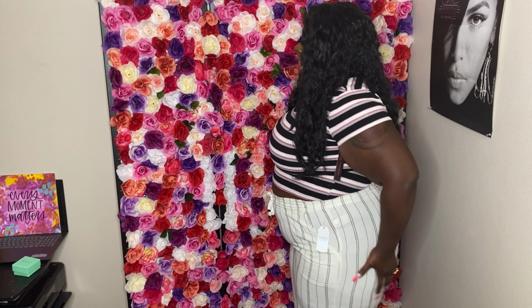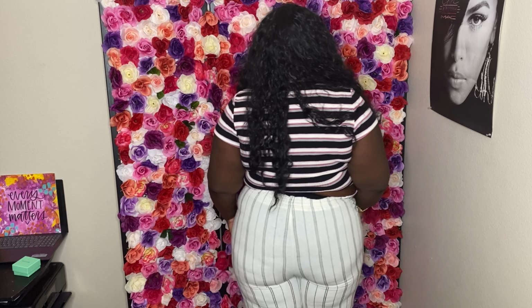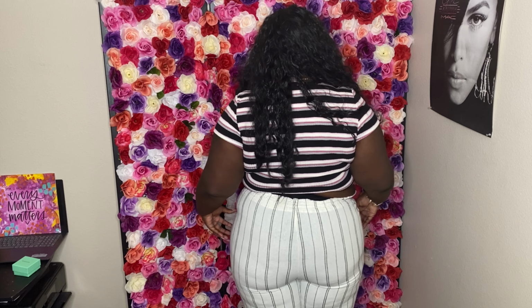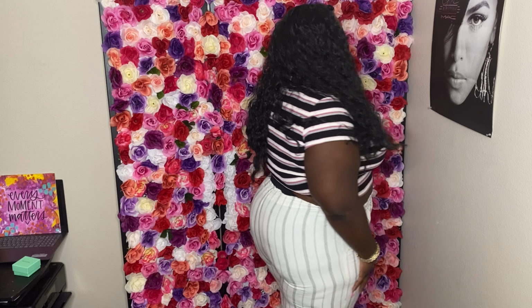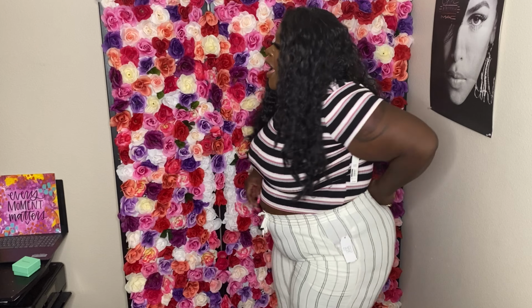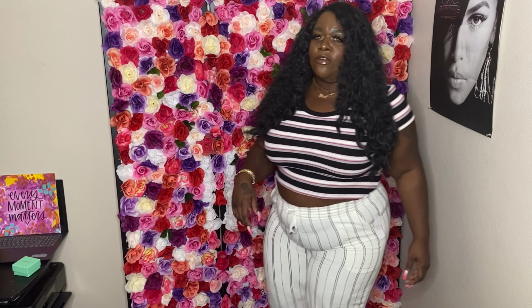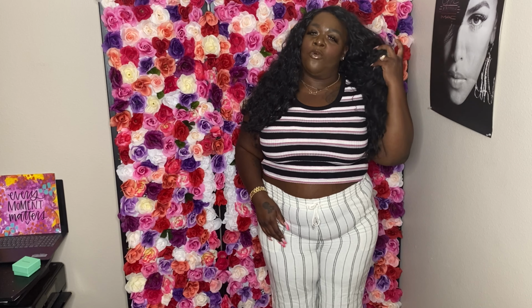They're a little tight in the butt thigh area right here. But I'm hoping next year when I wear them, I'll drop a couple of pounds. But for right now, they are a little tight in the thigh area. But on the flip side, I get support and coverage here. They come all the way over the butt. And I did not lose any leg because of that. They're high waist, but they also are tall girl friendly, and they're bell bottoms, so they are super cute.